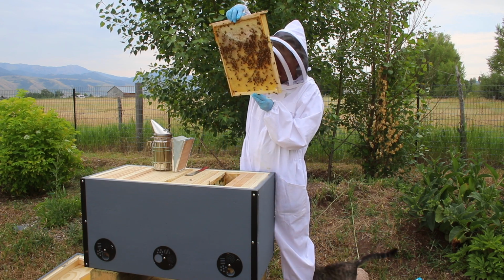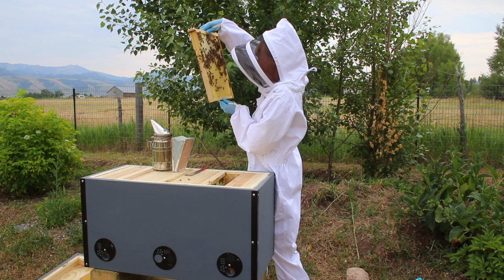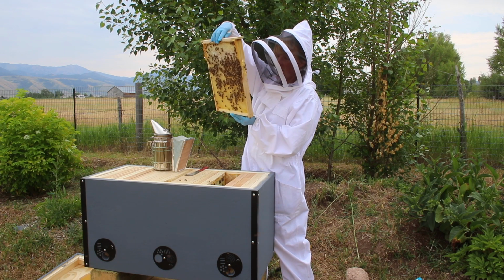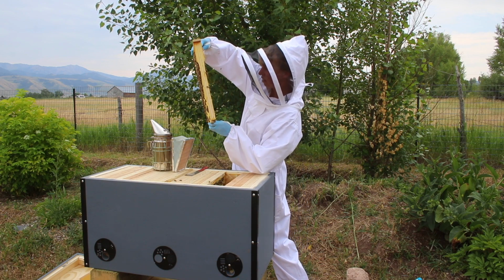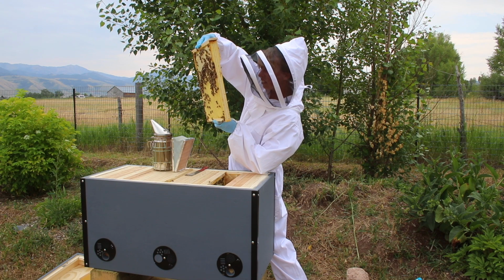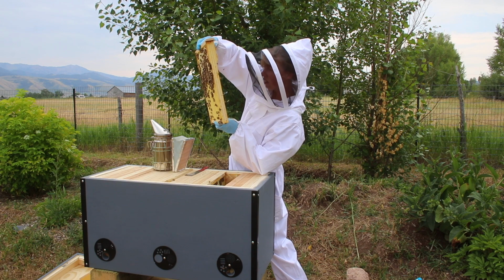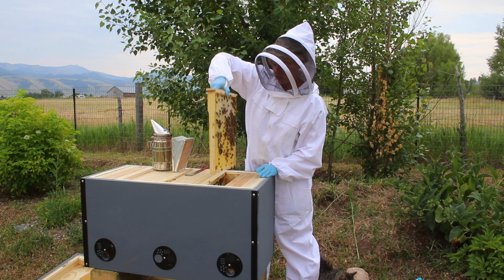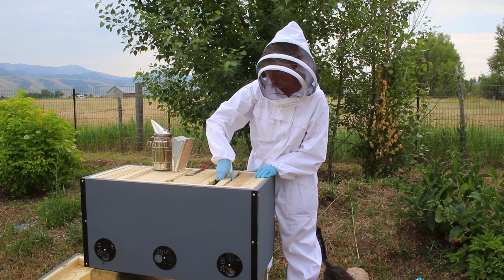Double check this one again. And I see workers working on honey and nectar. Do not see any evidence of eggs, which would tell me I have a queen. We don't see a queen. Okay. So, I'm not sure if that hive successfully made themselves a queen or not.